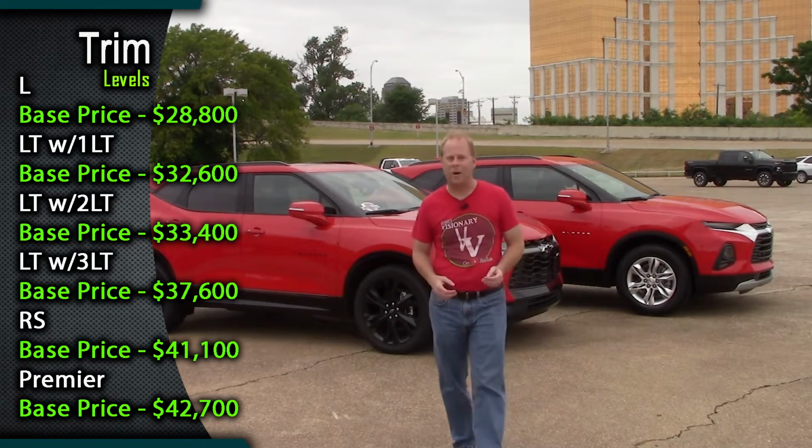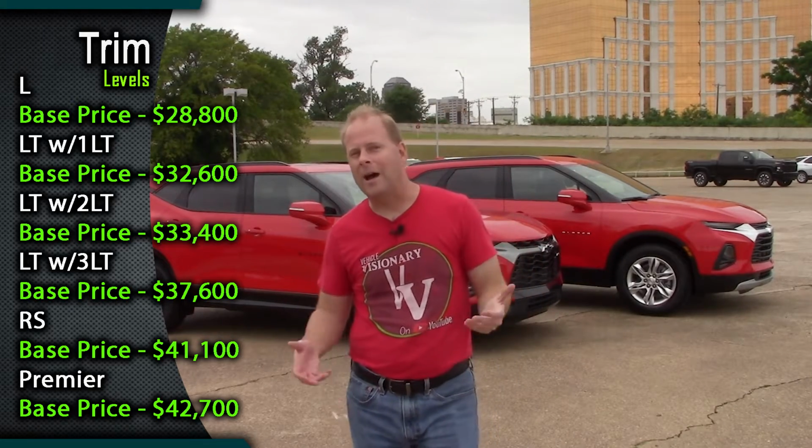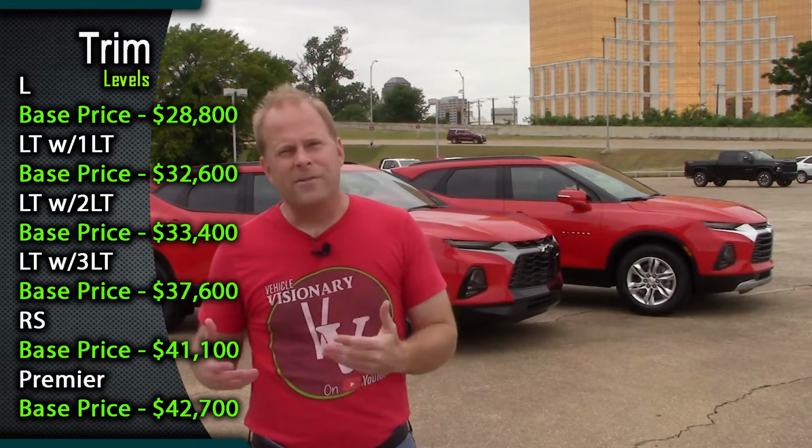Well, the answer is quite simple. These were the only two available in inventory today. As you probably know, a lot of car makers have somewhat slim inventories across the country right now. Hopefully that will be changing in the very near future.